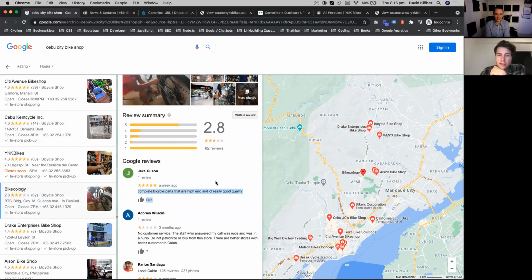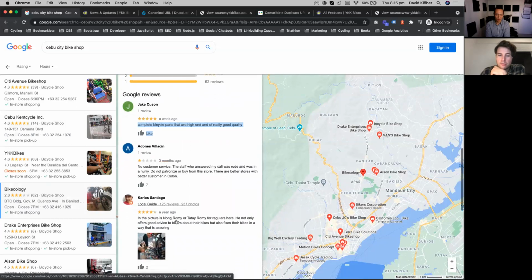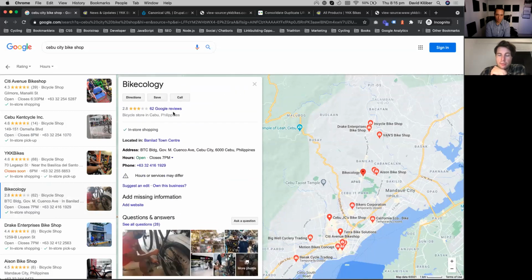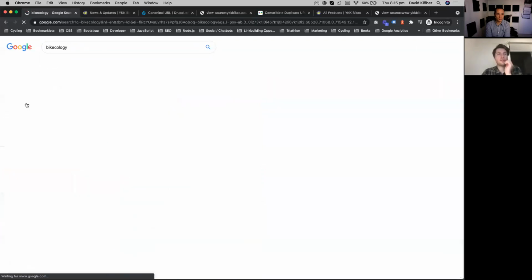Complete bicycle parts at a high end and very good quality. Okay, that came from Jake, who only left one review 3 months ago. No customer service, but interestingly enough, they don't have a website at all. So you have one, it seems, but oh, they haven't mentioned it. They haven't. Yeah, that's Bicology, but I'm pretty sure that's why they were ranking, with their Facebook page.